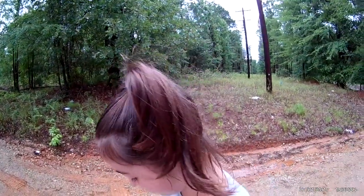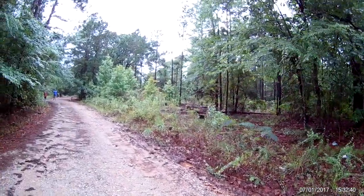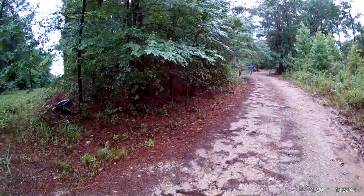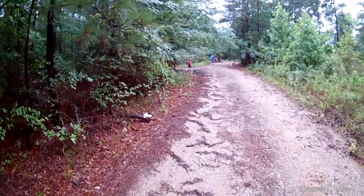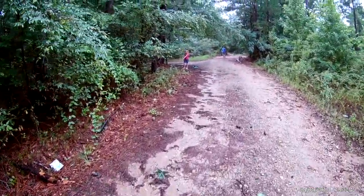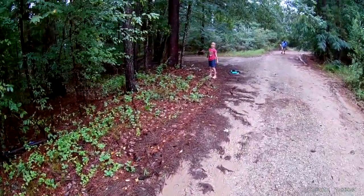Okay, so the geocache says that it's in a cemetery. And as you can see, there is no cemetery up here. So most likely, we are in the wrong spot. But it says the geocache is up there. Now, Lila did find some treasures. I'm not exactly sure I want any of them.